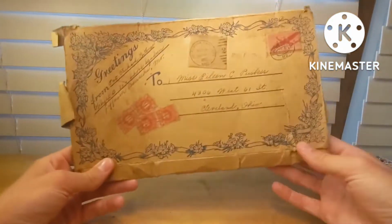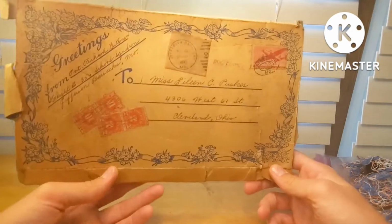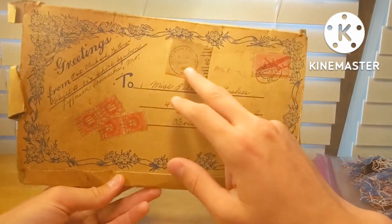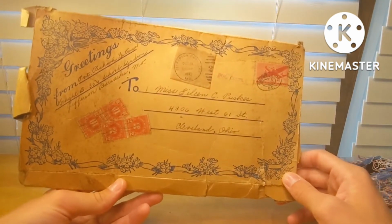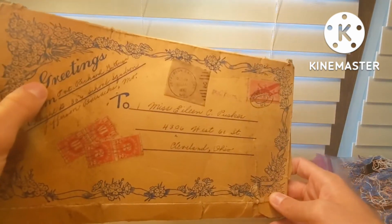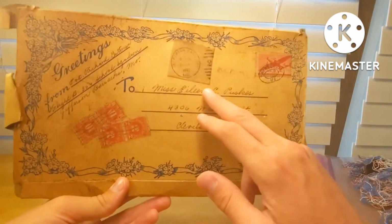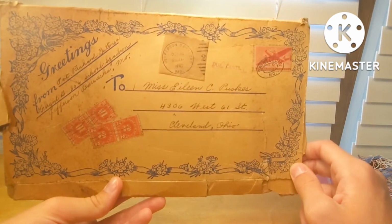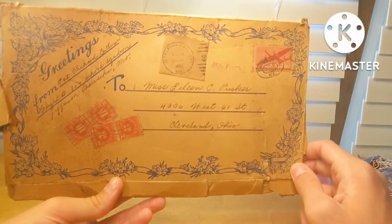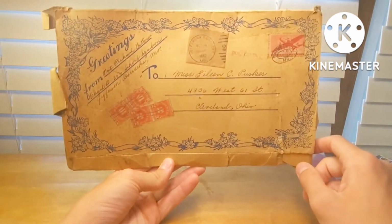However, what really drew me to this one is it still maintains its original shipping envelope. So you can see here it was shipped from Jefferson Barracks in 1942 on October 26th. Here you can see from Private Richard Gutman, and then you have to Miss Eileen C. I believe that's Puskis. So, Pusks. So, really cool. From my local area here in Cleveland.